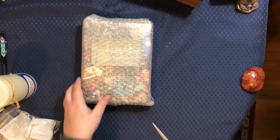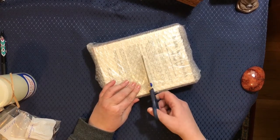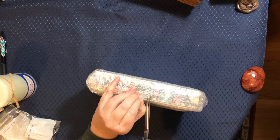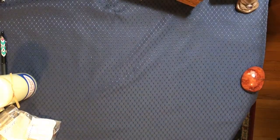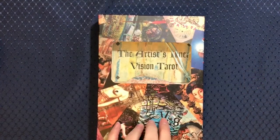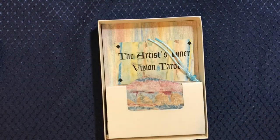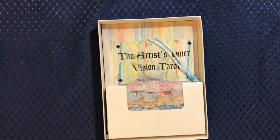Now for the tarot deck. They packaged everything really, really well. Bubble wrap. Okay, I'm gonna pause again until I get this out of the bubble wrap. Well, I took it out of the bubble wrap and I took the plastic off of the outside of the box. And this is the Artist's Inner Vision Tarot. It is a collaborative deck. I don't think I'll be keeping this box. It's not quite sturdy enough for storage, but we'll see.